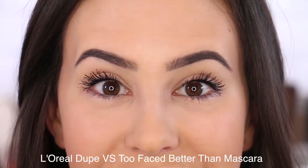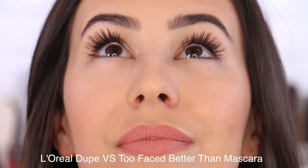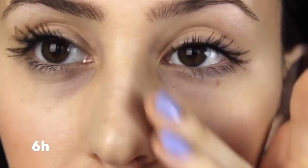But it does give me a nice curl, some nice volume, a bit of length and everything. But my issue is that it flakes like no other. It's crazy the amount that it just gets all over my face. And for some reason, for some people, it doesn't do that. But on me, it's just not worth the effort. Definitely not worth spending more money on it. And I have tried the waterproof version, which I don't think is in here, but still mentioning it, the waterproof version smudges on me, so I just don't think that one is worth the money. It's not Better Than Sex for me.